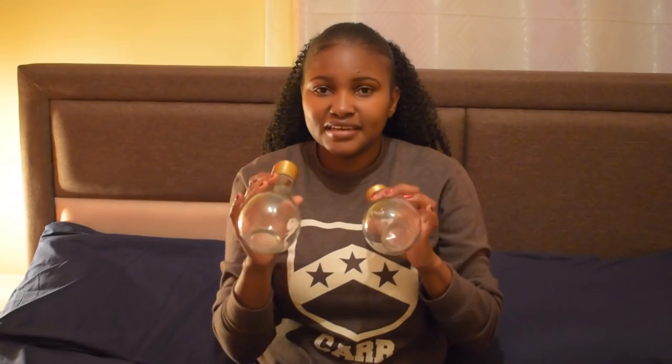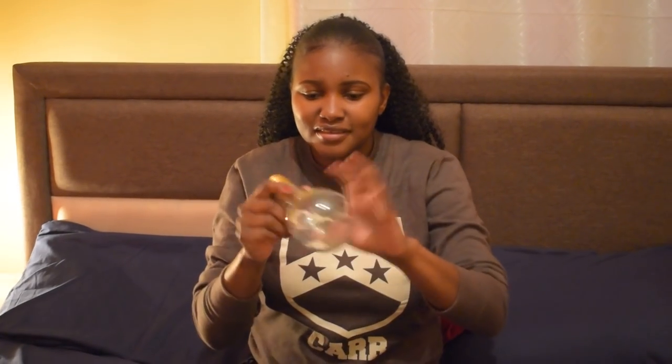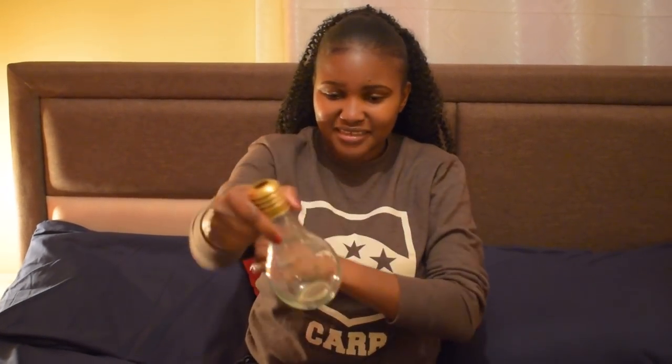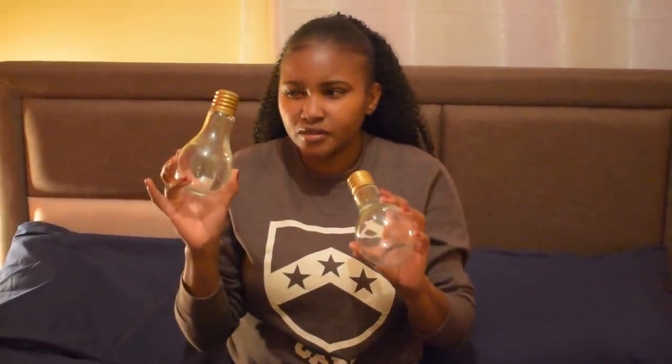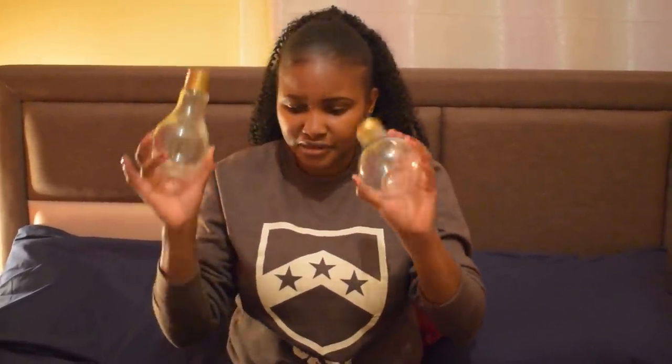Next thing is, let me do away with the glasses. So I got these bulb glasses, and this purchase was inspired by Mabel Home. If you've been following her on IG, she has these bulb glasses, and she does her juices, and she drinks them using a straw, those colored straws from Carrefour. So this was 300 each.